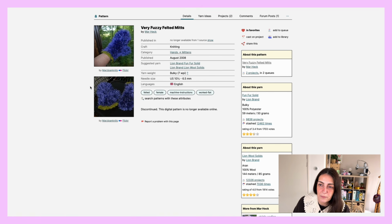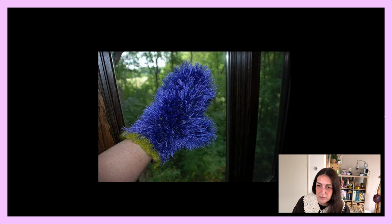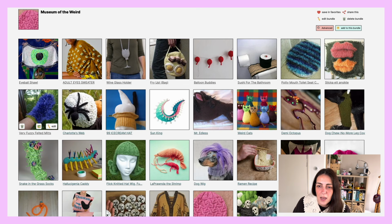There are also some fluffy mittens out of this. I don't know what this yarn is called. It's like the exploding type of yarn. Yeah, I think they're fun. I just added them because I was like, what?